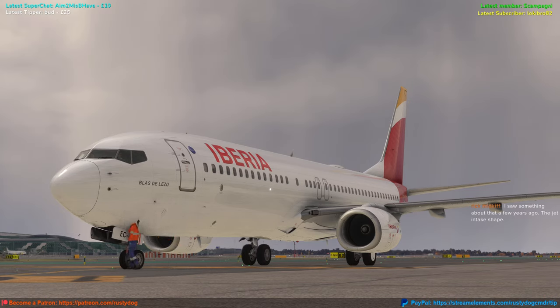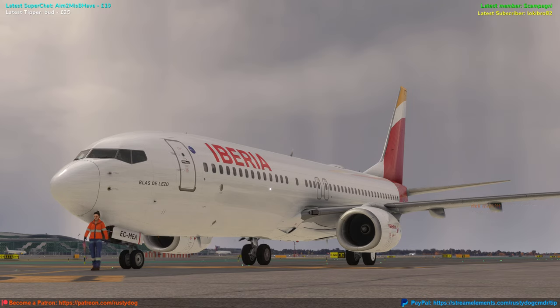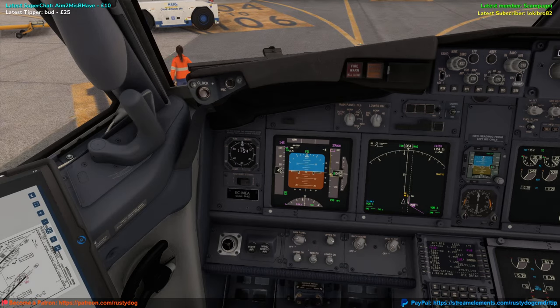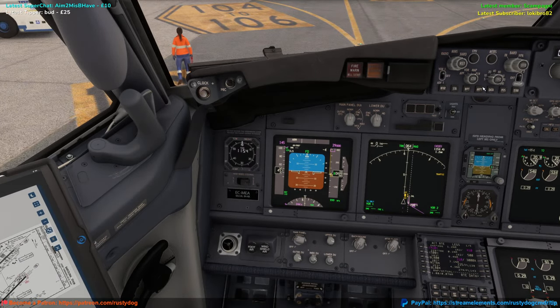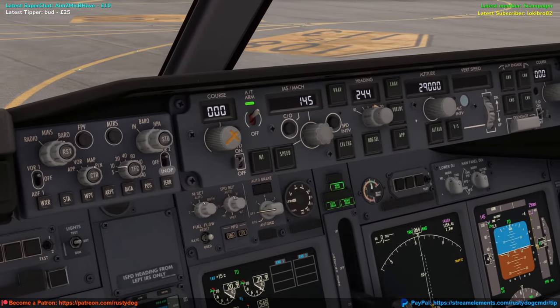Iberia, man, one of Spain's primary airlines. I have flown on an Iberia flight. I flew from Marbella to Manchester on an Iberia flight, and it was fine. What a bumpy landing though. The weather was crap. Oh my god. I felt like doing a Pope John Paul when I got off the plane. I just wanted to kiss the runway, you know. Oh jeez.